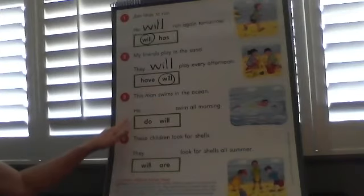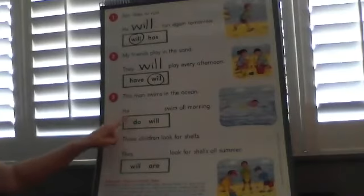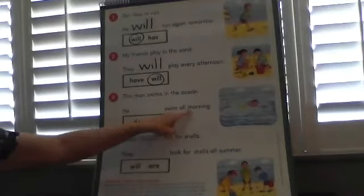Now again, let's look at this one and figure out which one of these words in the box will help make sense. He blank swim all morning. Here are our choices, do and will. Which one would make sense? He do swim all morning.